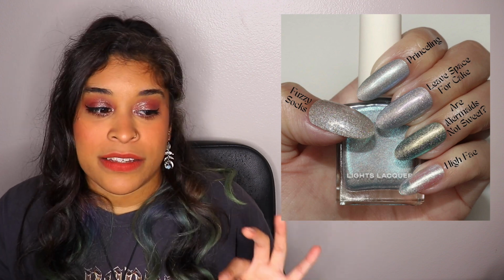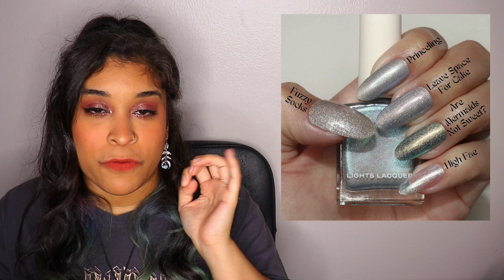The one on my thumb is Fuzzy Socks. Fuzzy Socks, in comparison to this one, is a bit more champagne-y colored, and these glitters are a lot thicker and you can feel them on your nails. But Princeling is more of a smooth type of glittery polish.